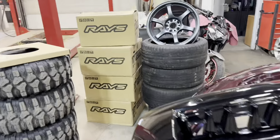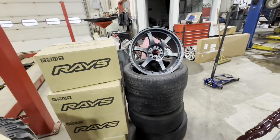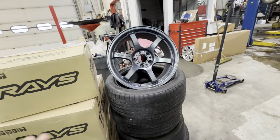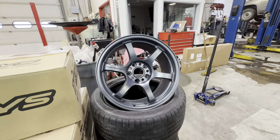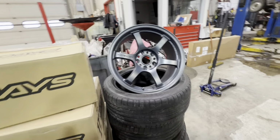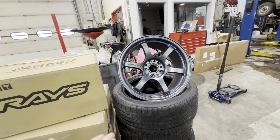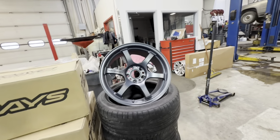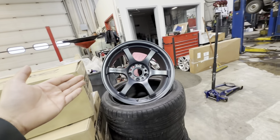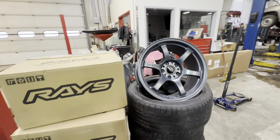All right, so these are the wheels. Gramlight 57DRs, my dream wheels for the RSX. You guys don't know how happy I am to finally have a set of these. Honestly, I prefer these over TE37s. You can sue me, criticize me, whatever. I like Gramlights 57DRs better than TEs.